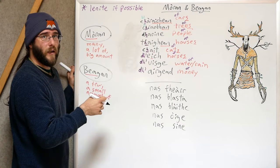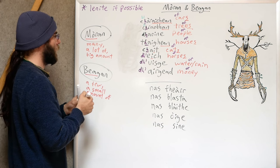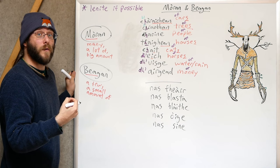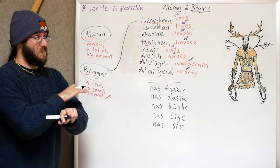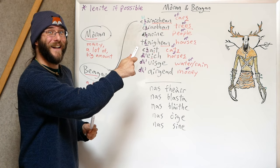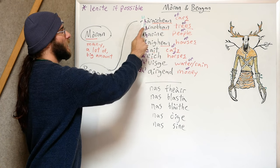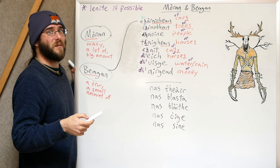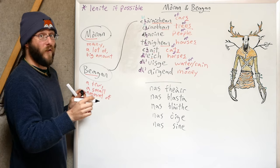Okay, so we've got our words here. We've got Mòran and Beagan here. And by the way, Beagan works exactly the same way. So let's use Beagan as an example. We did a lot with Mòran. So a small amount of cars or a few cars. Beagan. Done. Nice. This is already a genitive. When you have a plural that ends in an or ichen or ean, and you lenite the beginning, if you can, it doesn't change much in the genitive. Just that lenition if possible. Done. So far, so good.